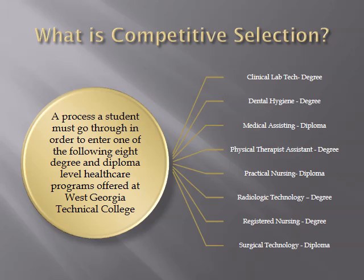What is competitive selection? It is a process that a student must go through in order to enter one of the following 8 degree and diploma level healthcare programs that are offered at West Georgia Technical College. They are Clinical Lab Tech, Dental Hygiene, Medical Assisting, Physical Therapist Assistant, Practical Nursing, Radiologic Technology, Registered Nursing, and Surgical Technology.